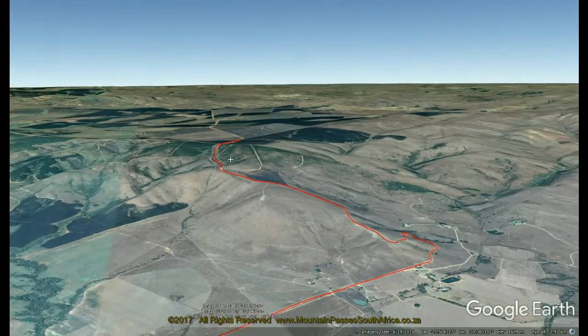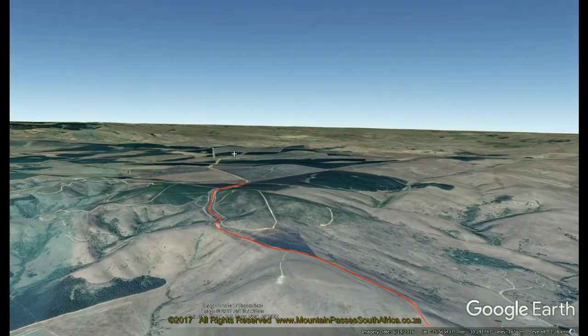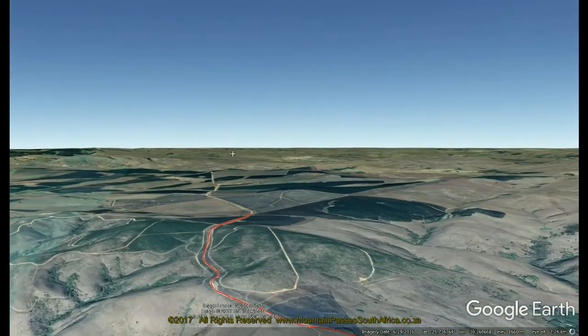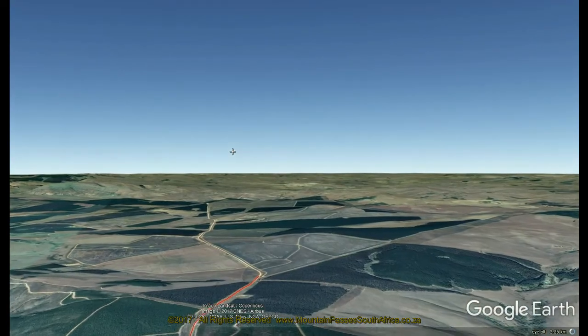It's almost 7 kilometers long and has a height gain of nearly 400 meters, making it a fairly significant pass. The road surface is good, although quite rocky, and can be driven in any vehicle provided that the weather conditions allow. We filmed this pass from north to south.